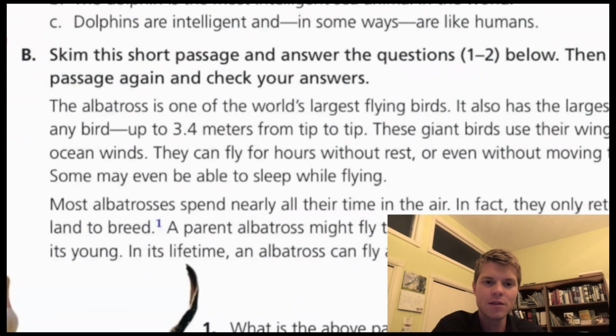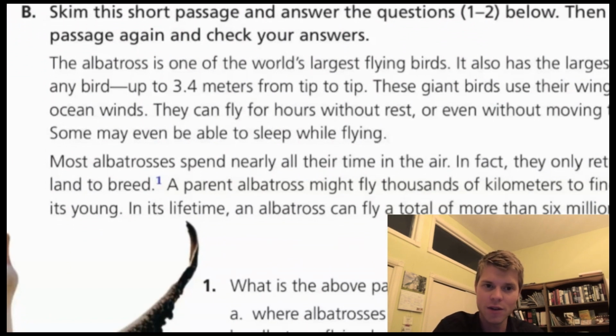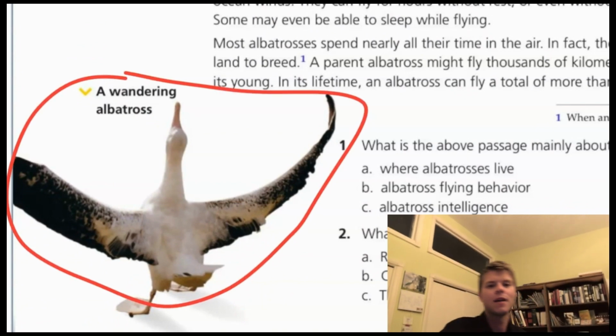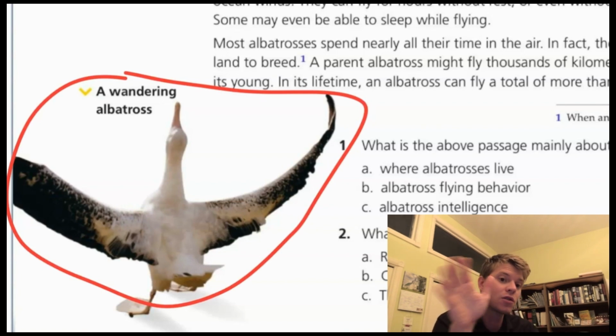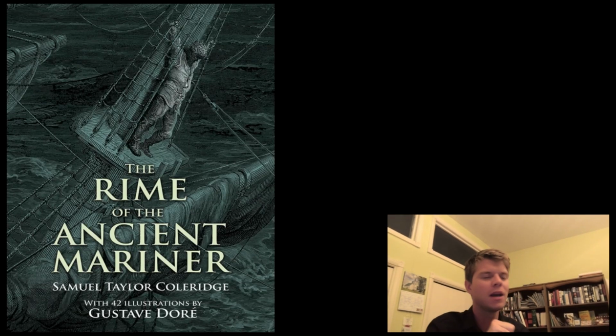Okay, B, skim this short passage and answer the questions 1 to 2 below. Then read the passage again and check your answers. Okay, here we go. A wandering albatross. This is very interesting. The albatross is a very amazing bird with a very, very long wingspan. I think one of the longest wingspans in the world for any bird. So it can soar, it can glide through the air for a long time. And I highly recommend you check out the poem about the albatross.